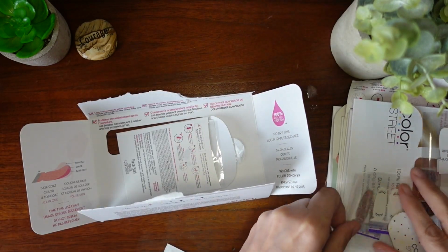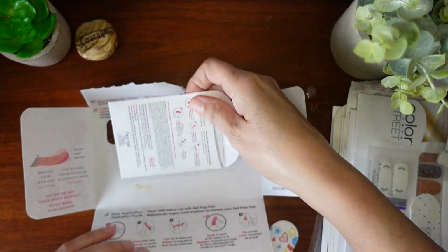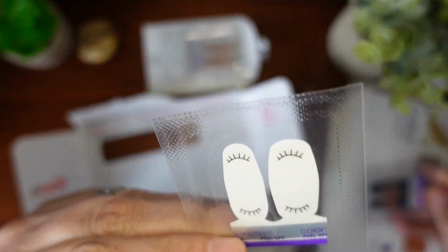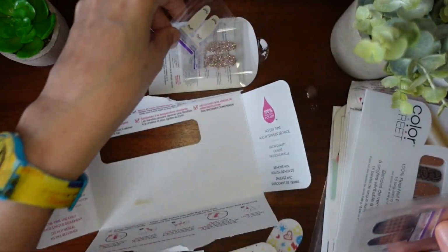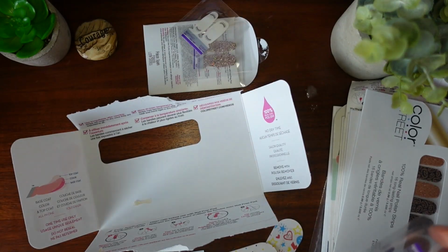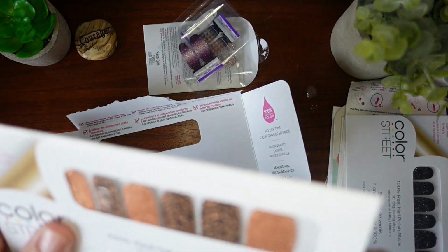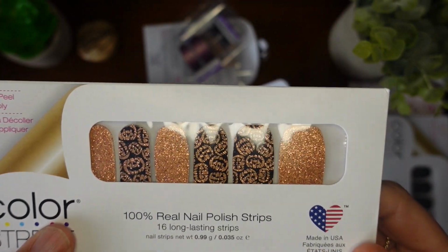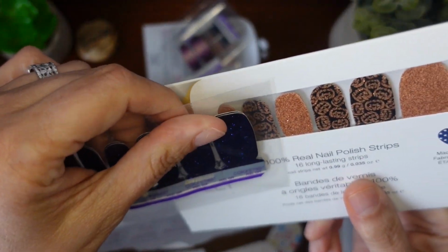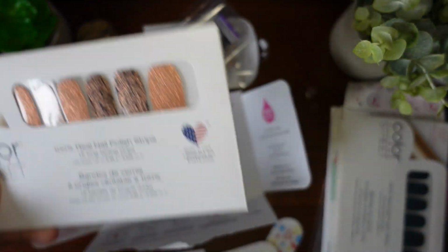Here are some accent nails. These are just gold glitter. Put these out here. This is cute. These are like little eyelashes you can put on. This is, what would you call this, houndstooth? I think that's totally fun. And then there's this ombre purple. Here are some Halloween ones with pumpkins. You see that? Would that match this? Not really. I kind of like the idea of just all pumpkin nails.